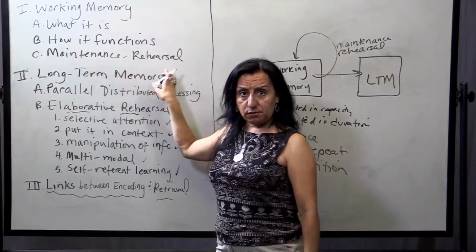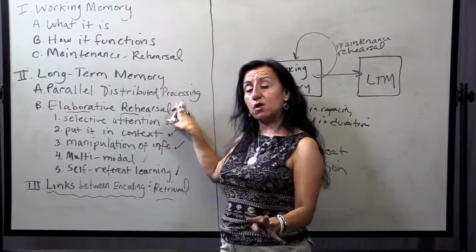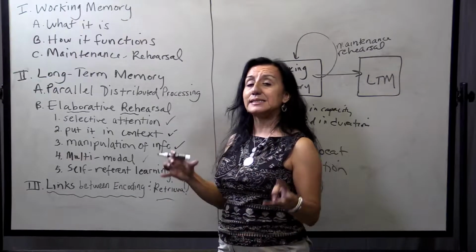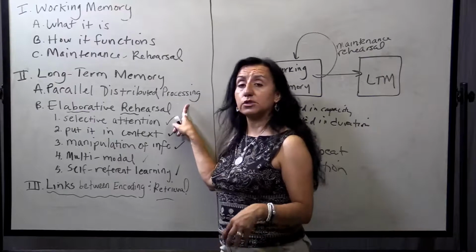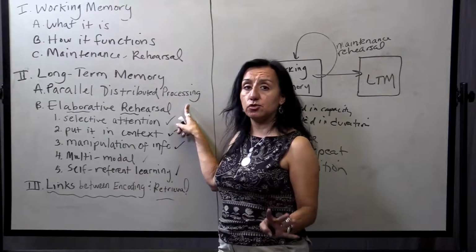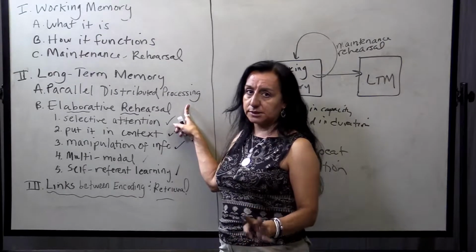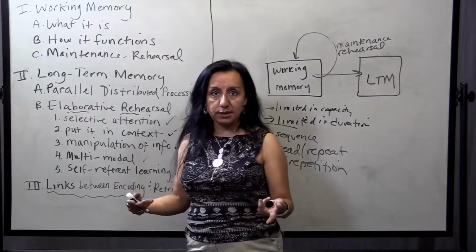If this is working memory functioning, then what is long-term memory functioning? Well, long-term memory function, first of all, where working memory loves sequence and repetition and is limited in capacity and duration, long-term memory actually works in terms of what's called parallel distributed processing, which is very different than sequence and repetition. Okay, so in English, what is parallel distributed processing?